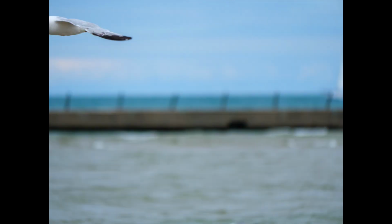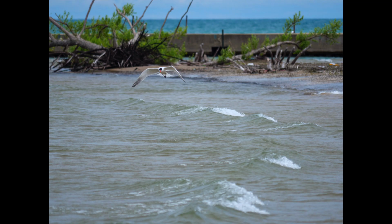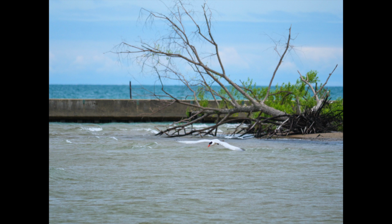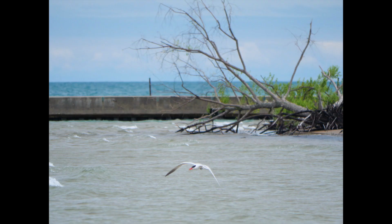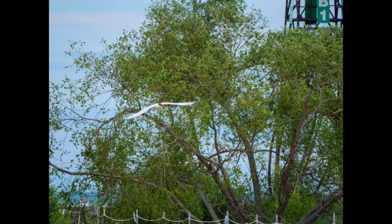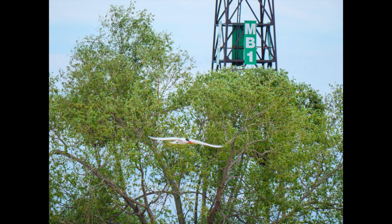Next shot is a Caspian tern again, distracting elements in the background, and no problem except for the last frame. It does lose focus. Here's a Caspian tern against trees. It shifted to the background here. This is the one time I had an issue.